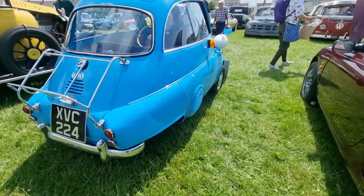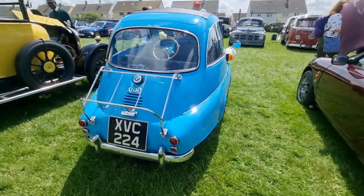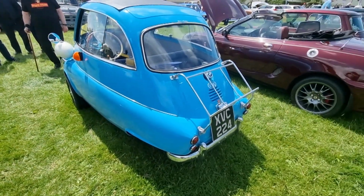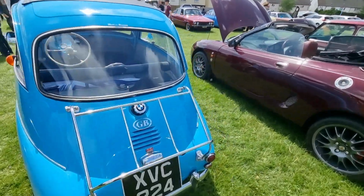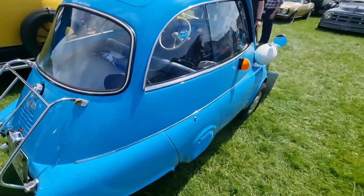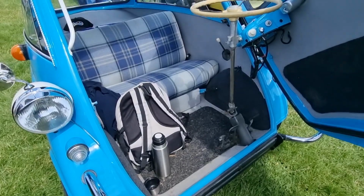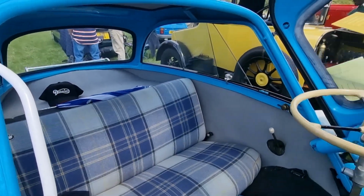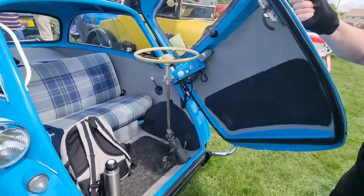You don't get to see them close up that often. They don't bring them to shows, they're normally in museums now. But Drew drove in this one. Fair play to the owner. Lovely. No one inside. Yeah, go look. Loads of room. Drove it here, it's great.